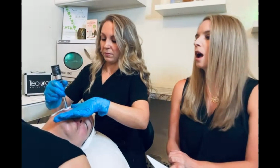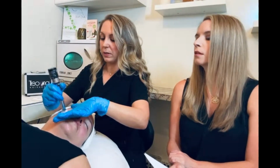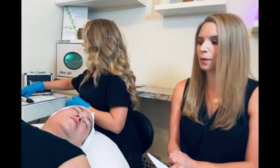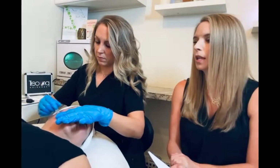The treatment itself does last about 30 minutes, so you're really in and out within about an hour. So it's a great treatment for people that don't want to spend a lot of time in the spa and want to have great results at the same time. There's really not a lot of downtime associated with it. Yes, your skin will be pink. As I mentioned earlier, there could be a little bit of pinprick bleeding, but nothing too serious. You would be able to go back to work.